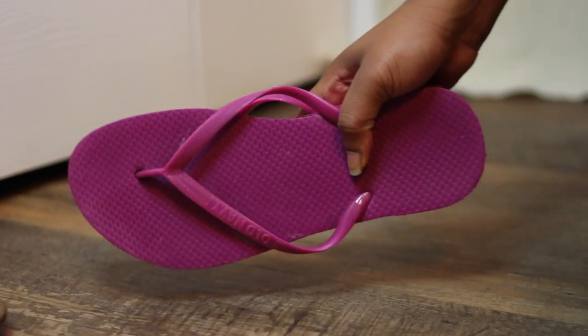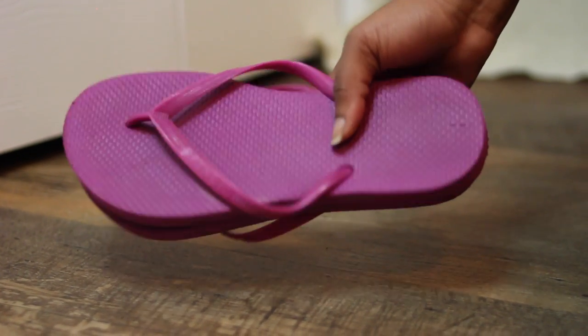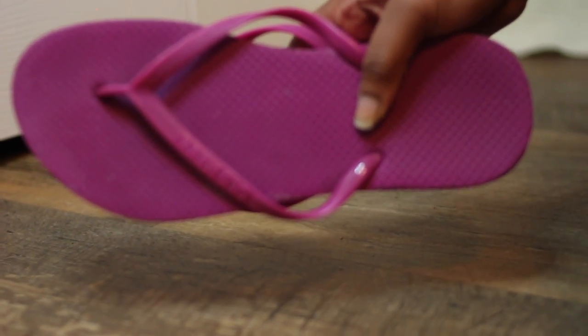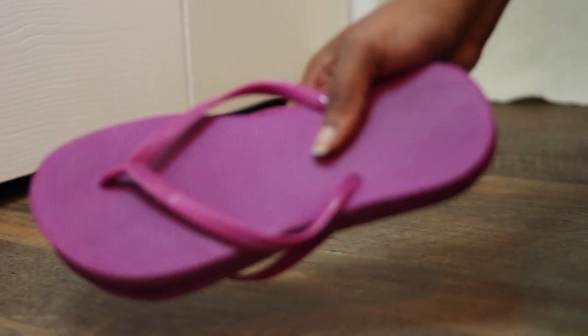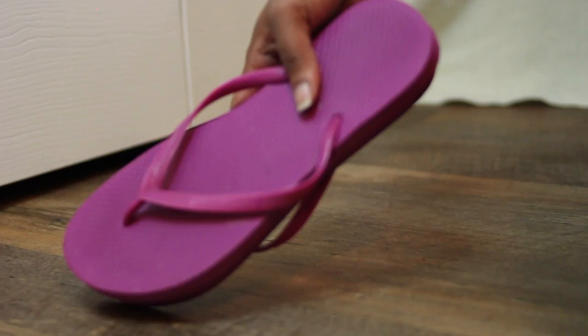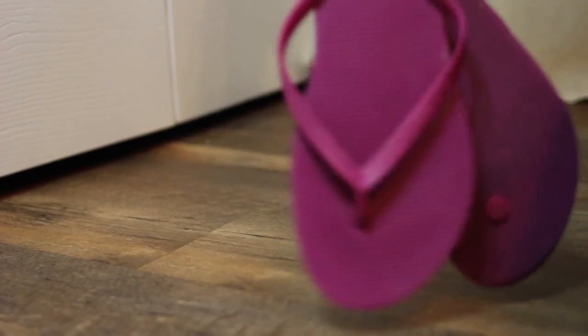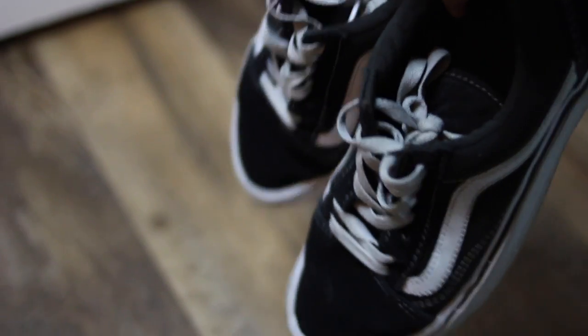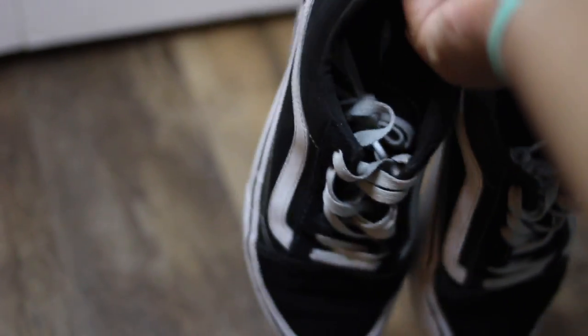Lastly, I will be taking some shower shoes with me. These are just some regular flip-flops from Old Navy. You know, the sale that is every year for $1. I just got some of these, and I'll be taking these as shower shoes or just like little beach shoes. You can never go wrong with just some simple flip-flops. Everyone knows what Vans look like. And these are mine. They are very busted, but they're gonna get the job done.